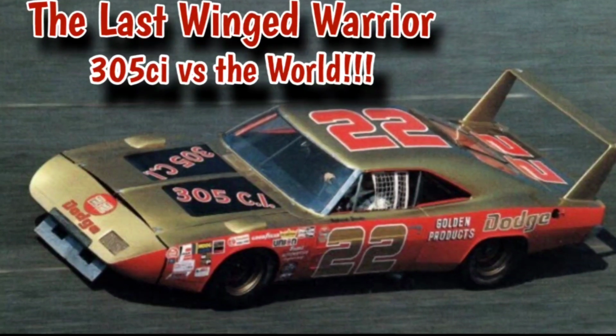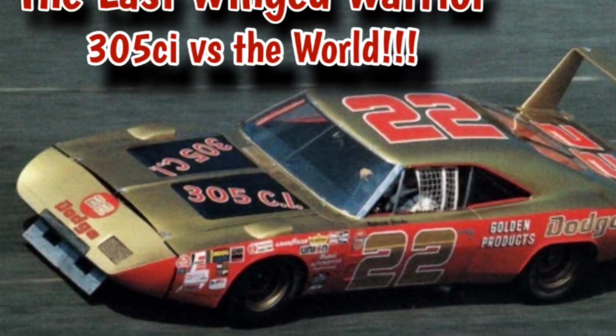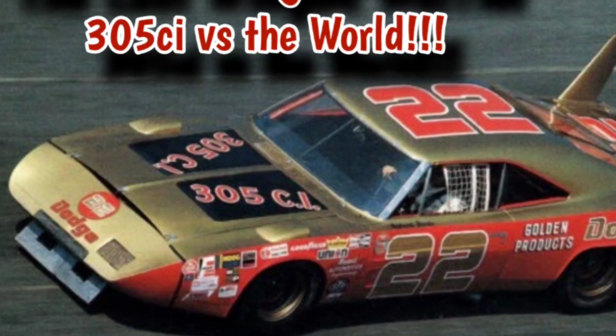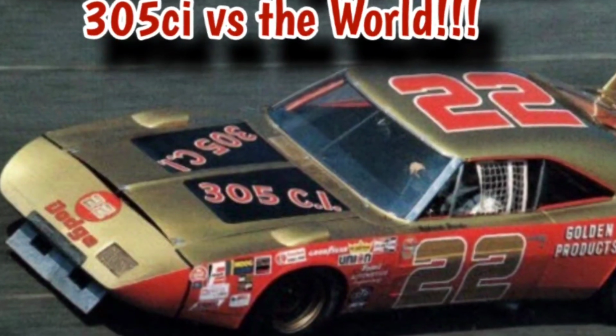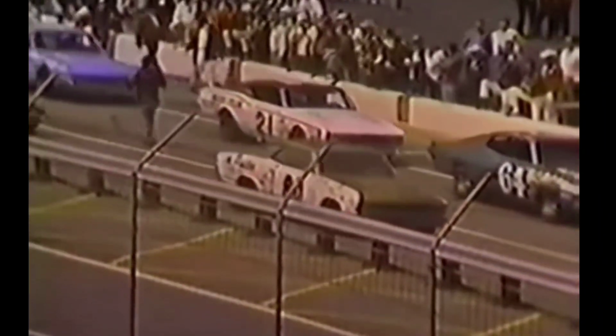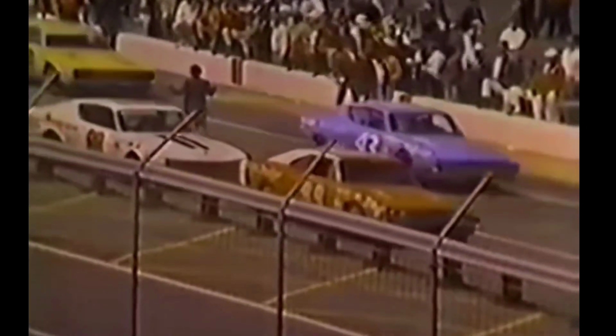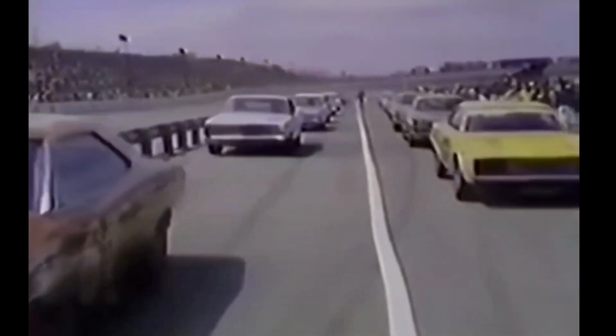Today on Unity Motorsports Garage, we're going to take a look back at one of the most unique combinations to ever run in NASCAR. Mario Rossi's 69 Dodge Daytona powered by a 305 cubic inch small block Mopar. To get a better understanding of this, we need to take a look back at the history of what caused this combination to actually take place to start with. Speeds were increasing every year on the racetrack. This led to some intense competition between Ford and Mopar.